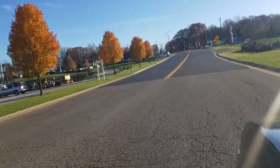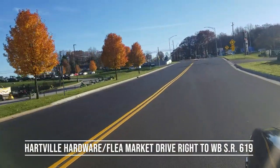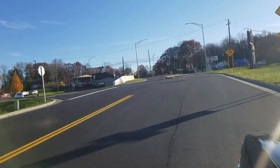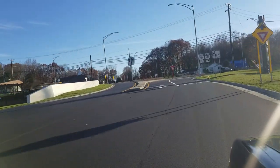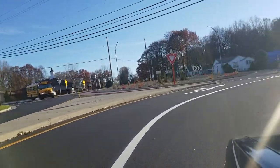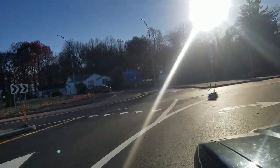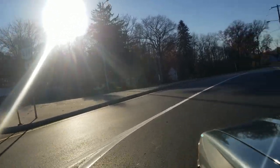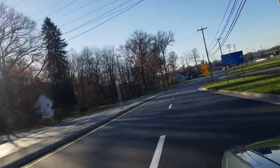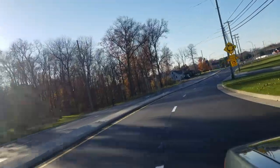Heading southbound, out of the Hartville Hardware and Flea Market Drive, we make a right turn onto State Route 619 westbound. Once again, we have a dedicated right turn only lane. In this case, we have a solid white lane line continuing in, through, and out of the roundabout, making for what should be an unobstructed merger.